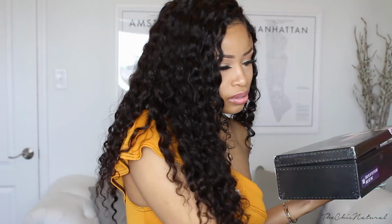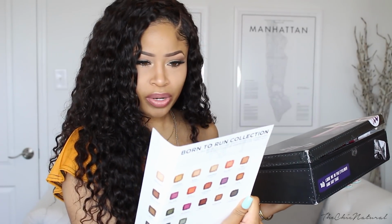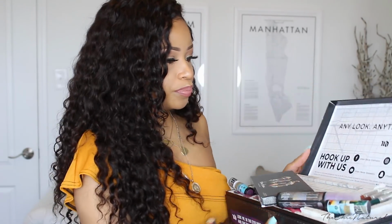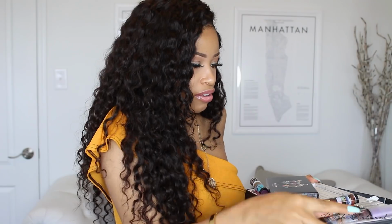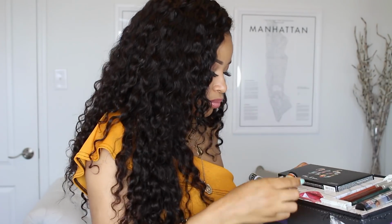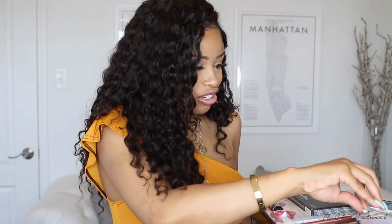Sounds like a lot of stuff in here. This card says it's the Born to Run collection. 21 pan palette, setting spray, essential liners, and new lipstick. Let's see it. Oh! Okay, well, it wasn't secured very good, but let me try to fix it so you guys can see how it's supposed to look. Okay, so just right off the bat, this looks really nice.